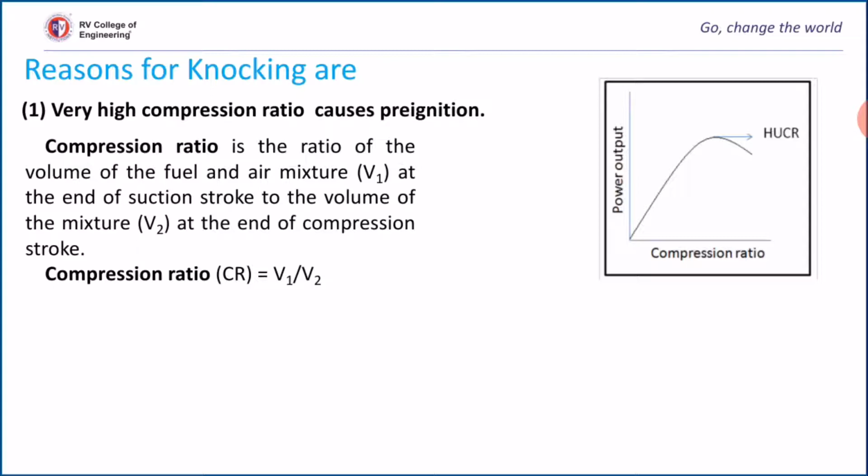Power output of an IC engine increases continuously with increase in compression ratio. The compression ratio corresponding to maximum output is known as the highest useful compression ratio. If the compression ratio is further increased, knocking occurs and the efficiency of the engine drops.